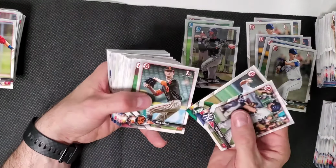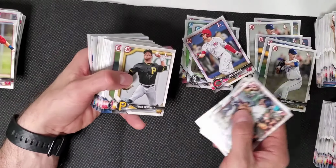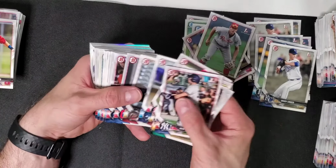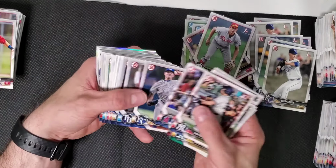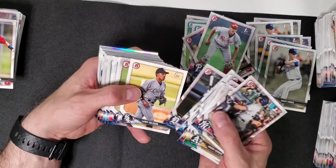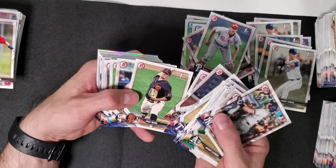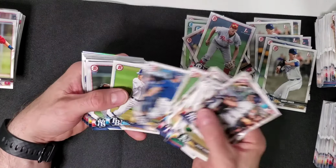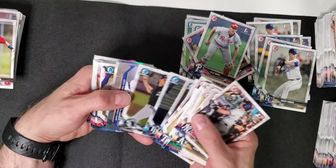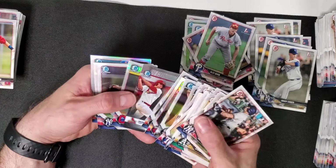Okay, back to some papers here. Bowman's India first. There's a good one. Alec Bohm. I think I'll just set all these firsts aside. Parker Meadows. I wonder if he's related. More chromes here. Dylan Cease prospect card. Another Ian Anderson.